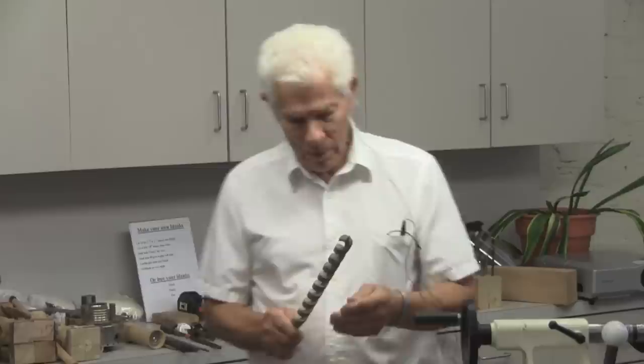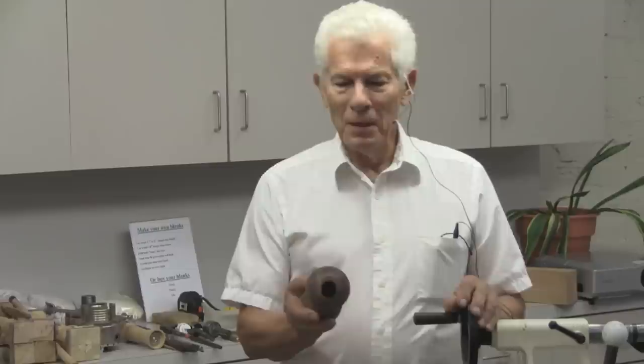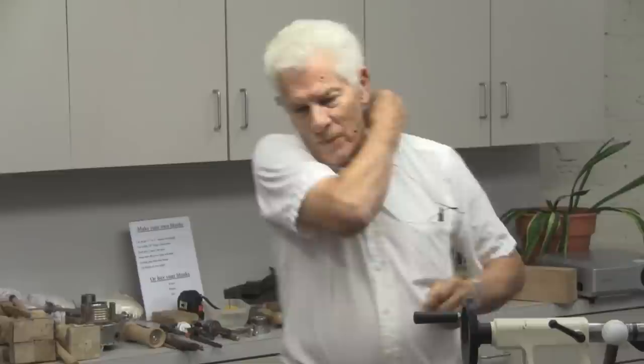And I turned it slow. And then I said, "Well, we'll just turn it on while it's there." And so I turned it, and then I looked at it. And it didn't make a bit of difference. So I told Wayne about it, and he said, "Well, that's why you turn tenons on both ends. That way you drill from one end and you drill the other end." And so I said, "Okay."